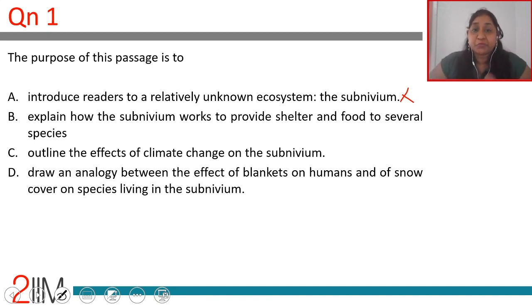Explain how the subnivium works to provide shelter and food to several species. Again, the same reason as the previous option. He does explain how the subnivium works to provide shelter, but that's not our ultimate purpose. We want to talk about climate change. Outline the effects of climate change on the subnivium. Yes, holding on to it. So let's get the other options.